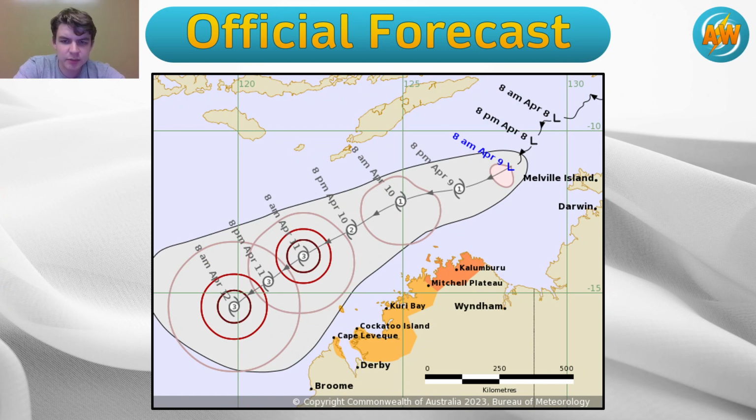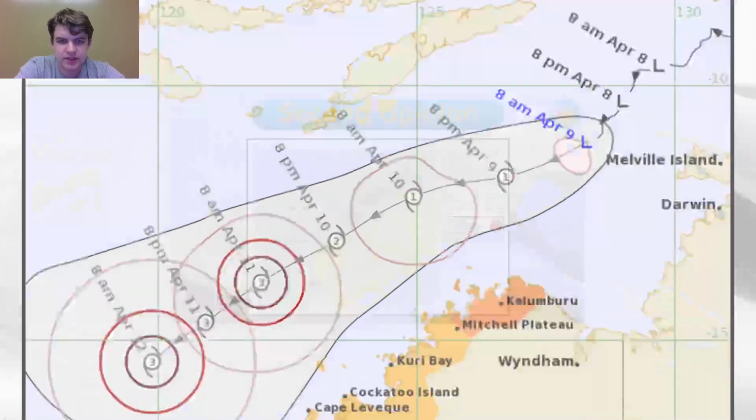This is over the next couple of days here, the next 3 days or so, and you'll notice by 8 a.m. on April 12th, Australian time, we have a Category 3 cyclone according to the Bureau of Meteorology. This is on the Australian scale. You'll notice there that we do have cyclone warnings in place for Kalumburu and Mitchell Plateau there, which is actually in a watch. It's just to the east of that. It's in a warning. And as we head towards places like Curry Bay, Kakadu Island, and Cape Levegeek, you'll notice the cyclone watches that are currently in place at this time.